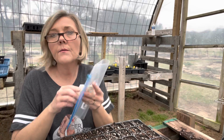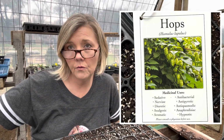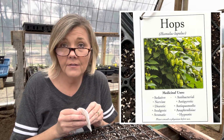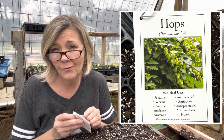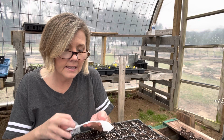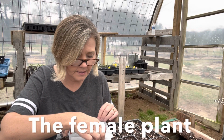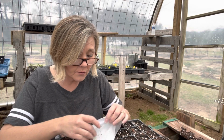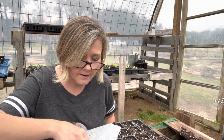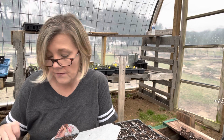So the first thing that we're going to do is the hops. And hops is a really cool plant. It is really neat. It's actually a vine, a very vigorous vine, like 20 to 30 feet or so that it can grow. And it makes these cool little cone-like flowers on it. And that is the medicinal part of the plant. Oh, I did a lot of them. And we don't need a lot because it's a very vigorous vine.